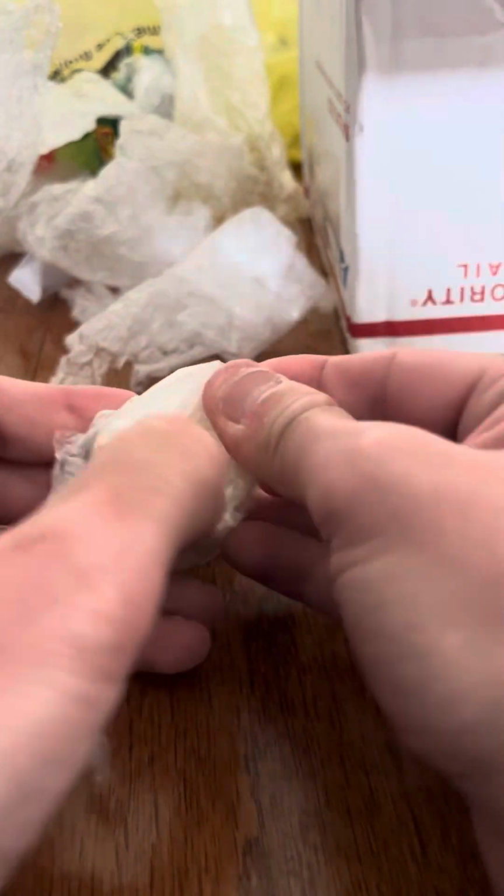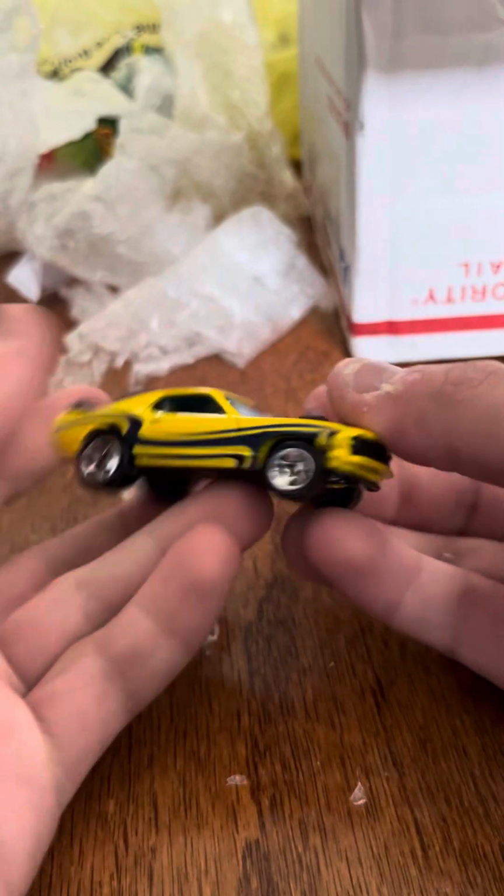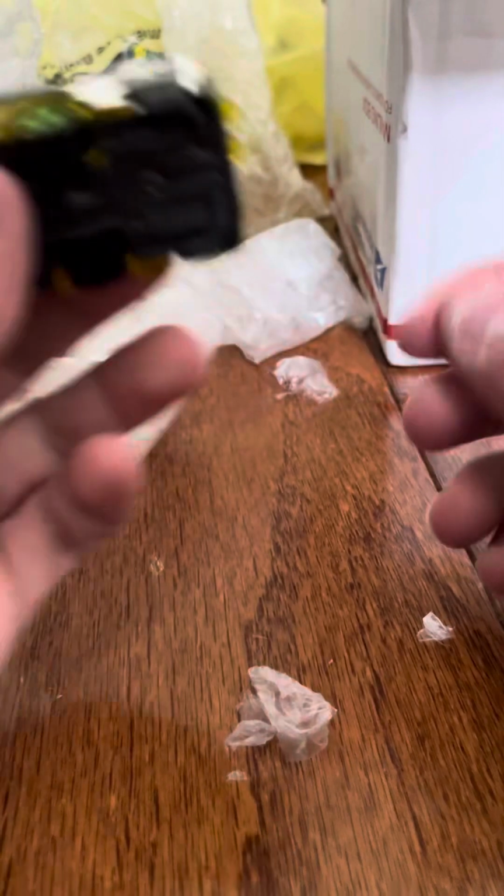Okay, still gonna be a while. It's a lot of stuff. There's like 24 cars in here, so it's quite a lot. This is the Mach 1. Mystery car. Let me get this one out. This is the Surfing School Bus. Clearly see it here. This is easy. Surfing School Bus.